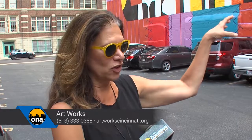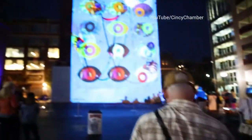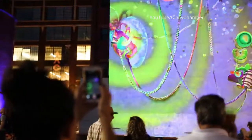Let's talk about Blink. That's something I don't know anything about, so what is Blink? So Blink is a 4-day light event. It's 20 blocks, from the riverfront, which starts at the Freedom Center, follows our new streetcar line all the way up to Findlay Market. In those 20 blocks, you will be able to discover light-based projection, magnificent, huge projections that are fanciful and magical, and light-based interactive installations and entertainment and food, and of course, this is Cincinnati, so there'll be plenty of beer. And did I say it was free and open to the public? So it's October 12th through 15th. What's the contact?